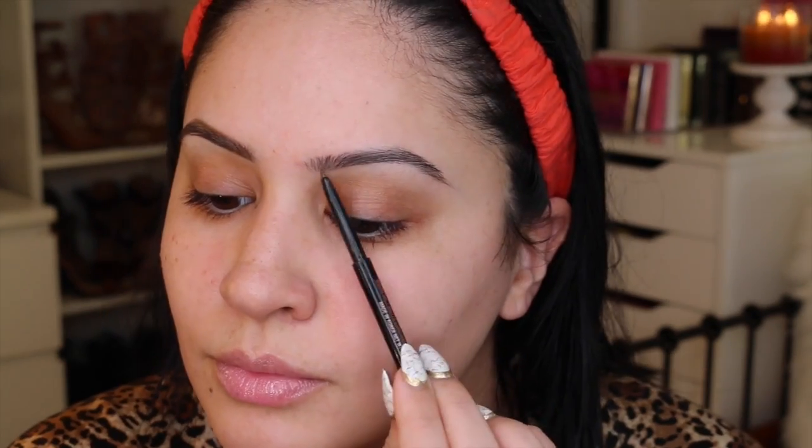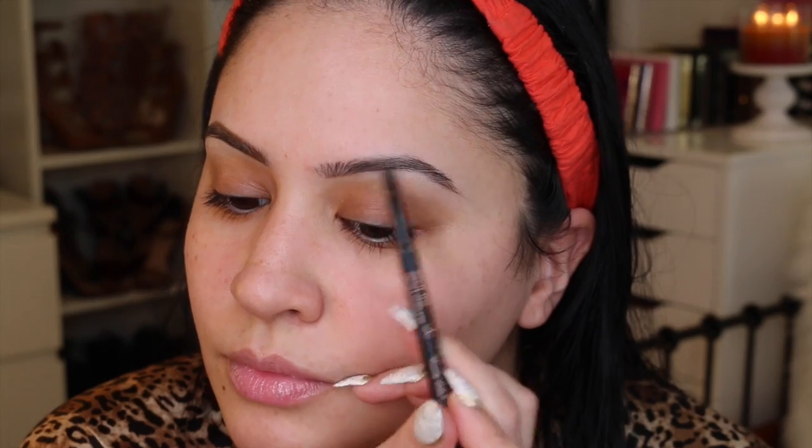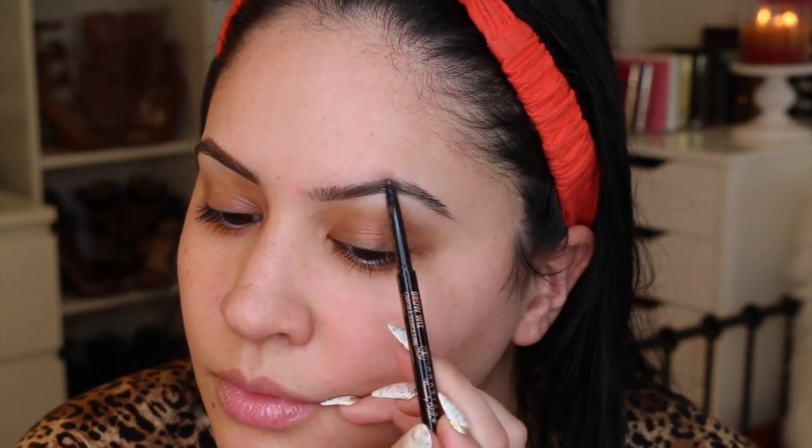Hey guys, so I'm starting off with moisturizing my lips, and I'm using the Nicole Guerrero Best Damn Lip Mask just to hydrate my lips before we get started, so that this way when I'm done with my makeup, my lips will be nice and soft for my liquid lipstick.